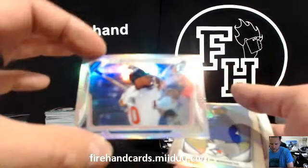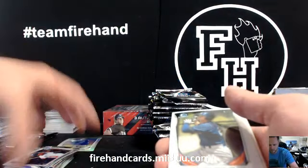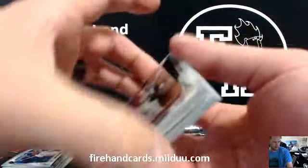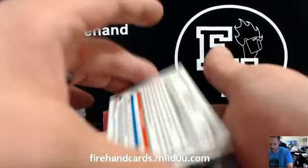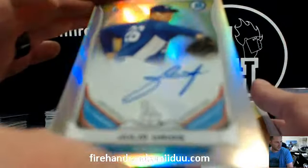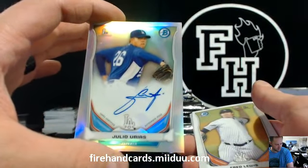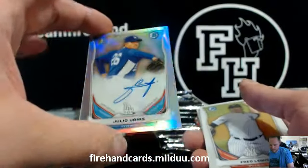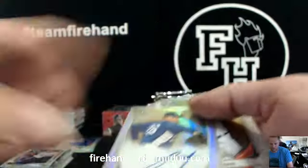Mini Buxton refractor for the Twins. Franklin Barreto, Blue Jays, full size refractor. Numbered out of 500, Julio Urias for the Dodgers, refractor autograph. Going to Sack Fowler, 402 of 500. Nice hit.